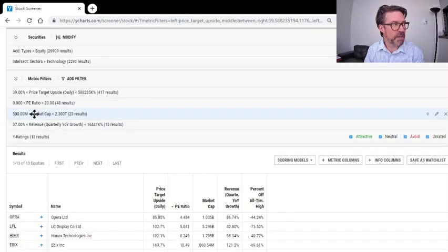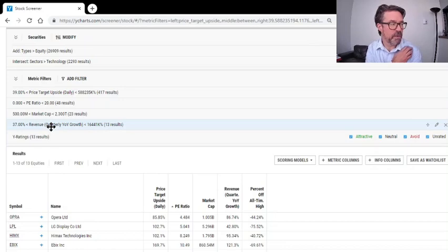Then I looked at market cap. I want a market cap of 500 million or more. I want proof of concept. I want companies that are pretty solid. And so I established that I want a market cap of 500 million and more. And finally, I want to see some revenue growth, and I use 37% revenue growth year over year.